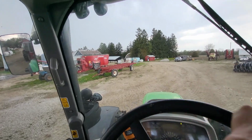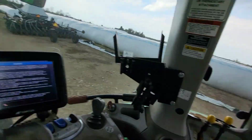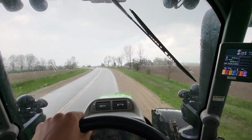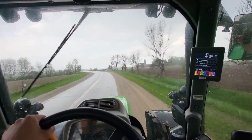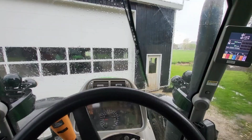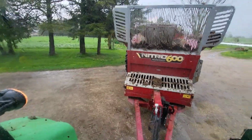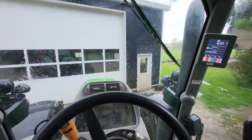I'm hearing some thunder. I think this is gonna be our last load. Rain rolled in pretty good. It's gonna get muddy by the time I get to the field, but when you got a load full, you gotta unload it somehow. Okay, we gotta pull the tractor in the shop here. I gotta tighten the apron chain on the spreader. It's getting kind of loose, so we got rained out of the field. So now we got to do shop work.